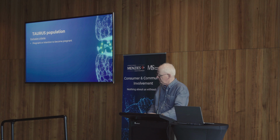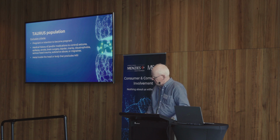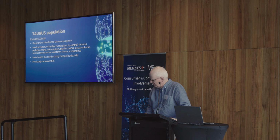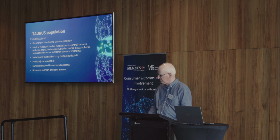And we had a number of exclusion criteria. We did not want to give this to women who are pregnant or intending to become pregnant. We wanted to make sure that we weren't going to cause any unexpected adverse events in people who had other brain conditions. We wanted to make sure that the people who were in the trial were able to have an MRI scan, because this was a critical outcome measure for us. And we didn't want them to know what MBS was, so we didn't want them to have had magnetic brain stimulation for other conditions. They couldn't be currently involved in another trial. They had to have access, for this first trial, to a smartphone or the internet to provide some of the outcome measures. And they had to be able to understand the trial in English.